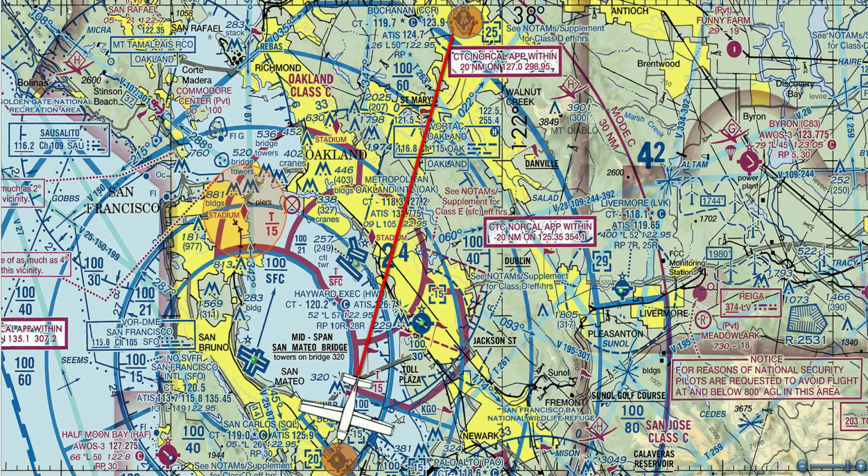So obviously we're staying below the Class Bravo airspace. As you can see, there are several tiers here that we're staying below. One is 6,000 to 10,000. The other one is 4,000 to 10,000. We topped out in our altitude at around 3,000 feet. So Class Bravo was really never an issue, but Class Charlie is a whole other story.